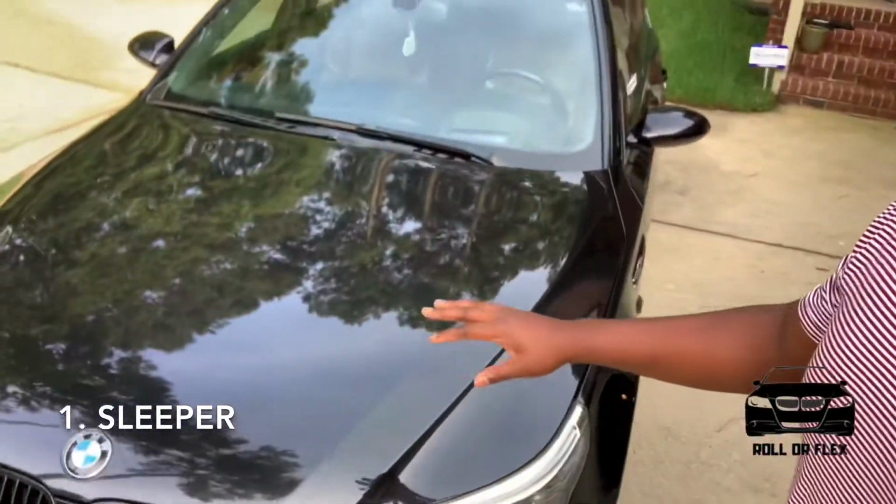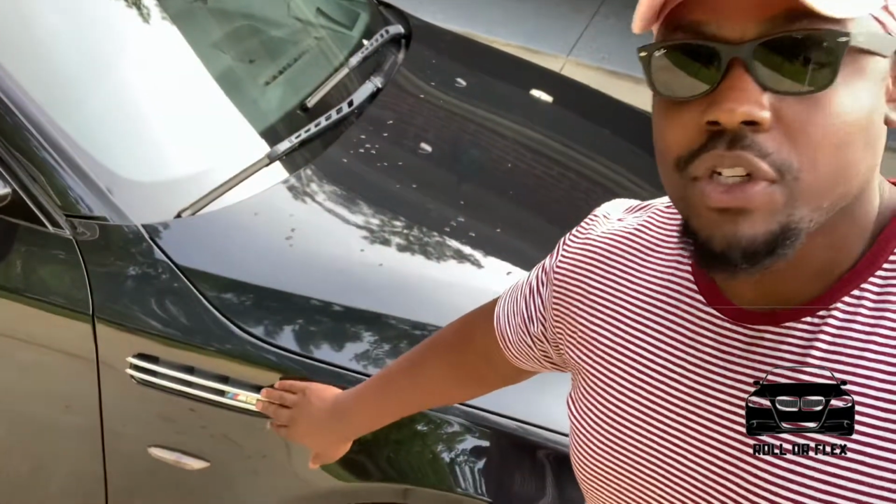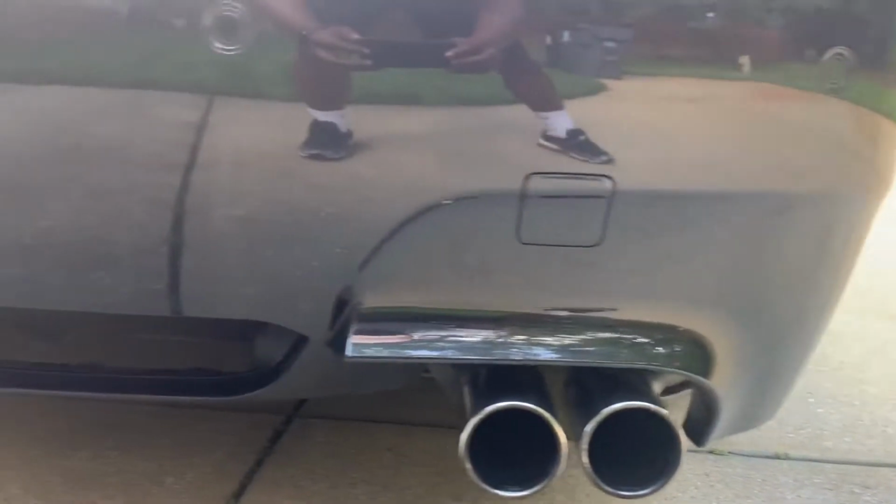Alright, so the number one thing that I love the most about my E60 M5 is the understated style. It's very sleeper-esque. There's no huge hood bump, nothing like that. The only way you'll know that this is a special car and that it can get down and get busy is it has little subtle stuff like the little side vents that are fully operational. You have the quad tip exhaust in the back.